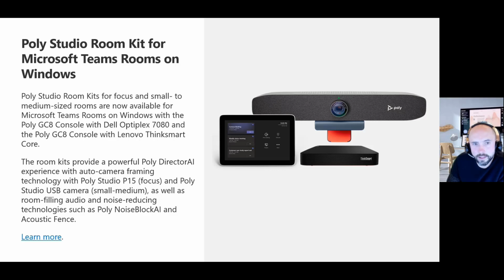These room kits have some of the Poly direct AI experience with auto camera framing technology, with the Poly Studio P15 for focus, but also the Poly Studio USB camera for small and medium. This also looks at noise reduction technologies from Poly with Noise Block AI and acoustic fence. Go check out the Teams devices page, and there is a list for the Poly Studio room kits in there as well. If you want some more information on the room kits, go have a look on the Teams devices page or over at Poly's website as well.